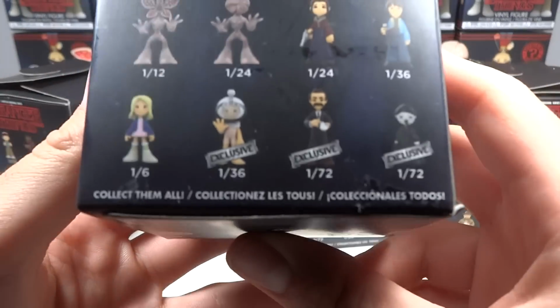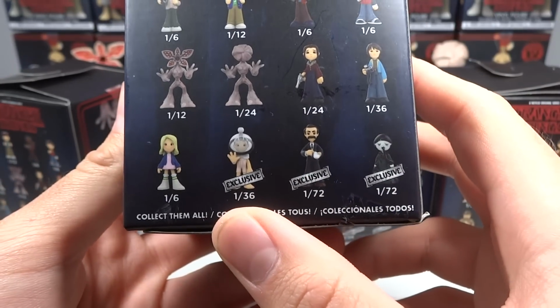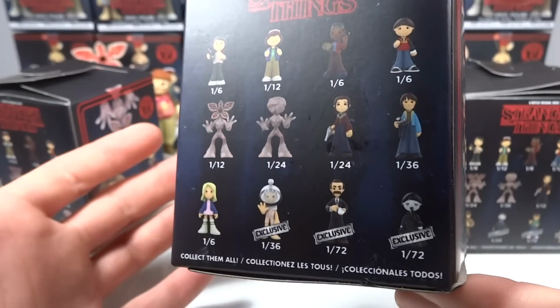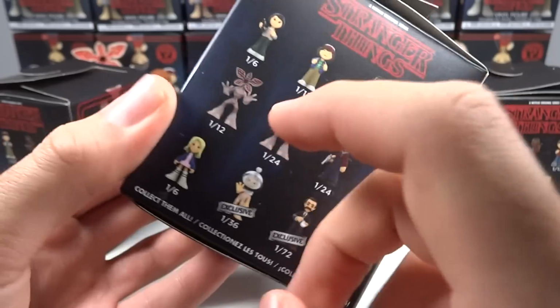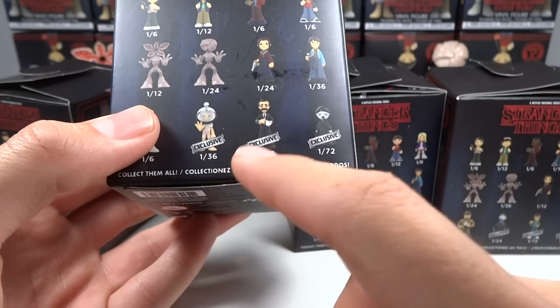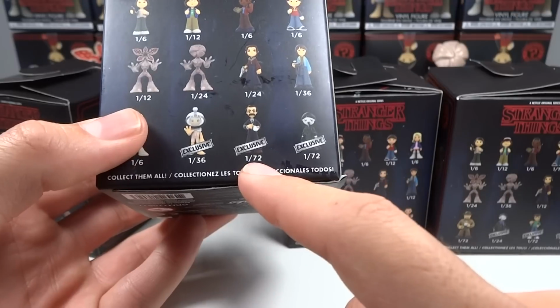As far as the Target exclusive series, it has Eleven in her tank costume, which I was able to get. That one won't move up and down much at all, but it will move side to side, and it's a bit heavier than your average figure, so you should be able to tell which one's her. Then we have their teacher, Mr. Clark, I believe. I haven't been able to receive him yet.